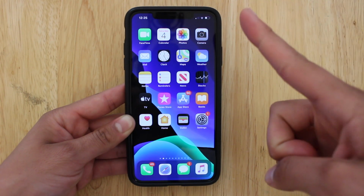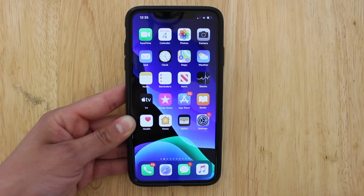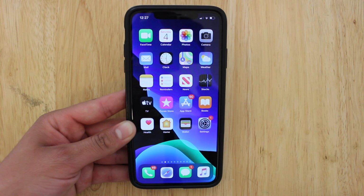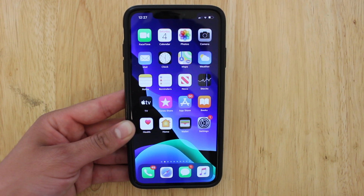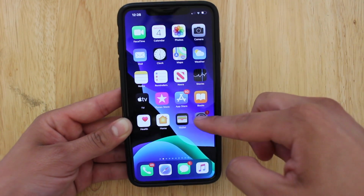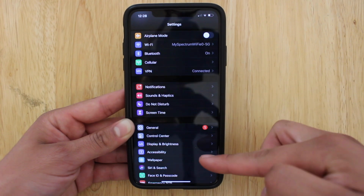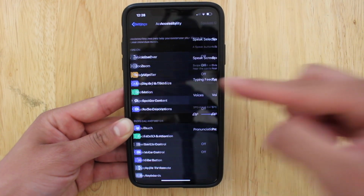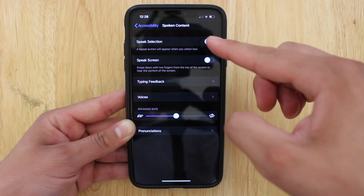Alright guys, so the first trick that you might not know about is that your iPhone can read messages to you. This is especially good if you receive long text messages and don't want to be bothered reading the entire thing. Instead, you can get your iPhone to read it to you. To do this, you're going to want to go ahead and head to settings. From settings, go to accessibility. From accessibility, you're going to want to head into spoken content and you're going to want to toggle on speak selection.